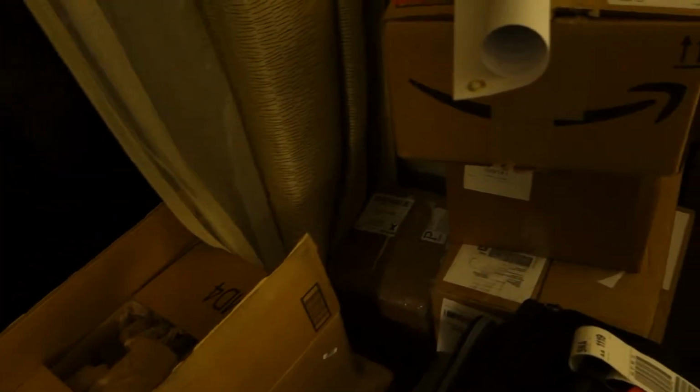Alright, so I'm now at the hotel right next to the convention center, and all of our packages arrived, and as you'll see in a minute, there are quite a few of them. So you can see we have quite a collection of boxes here.